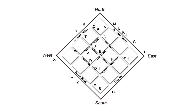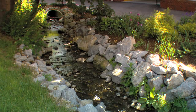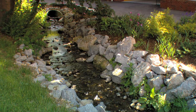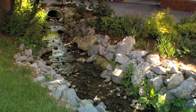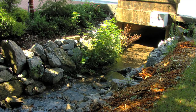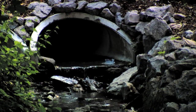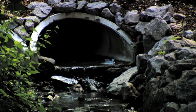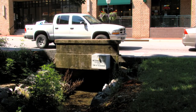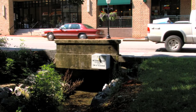While walking to the next stop on the map, notice the small stream on the right, D1, next to the Main Street Inn. On your tour, this stream will be visible in several locations. The town is making a concerted effort to daylight this stream wherever possible. After the town stopped taking its drinking water from this stream, the water became a nuisance rather than a resource, and so it was covered by buildings, sidewalks, and roads.